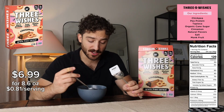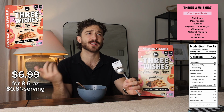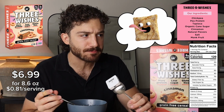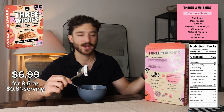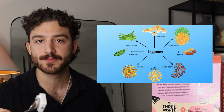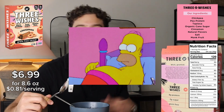Oh, that's really nice. What I like about 3 Wishes is it isn't too sweet. I could be so off, but it's giving me Cinnamon Toast Crunch vibes right now. I don't like overly sweet things in cereals, so this is perfect for me. The main ingredient here is chickpea. It also has pea protein. So if you're sensitive to legumes, then it might affect your gastrointestinal system. You might get some bloating or something.